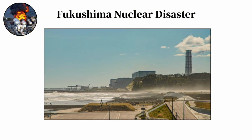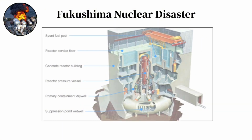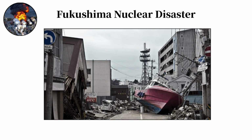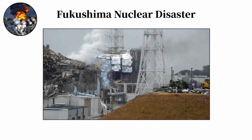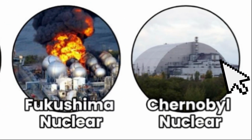The first reactor exploded on March 12. Another followed on March 14. A third on March 15. The disaster was classified as Level 7 on the International Nuclear Event Scale, the most severe rating due to the massive release of radioactive material. Surprisingly, only one death was directly linked to radiation exposure. But the larger tragedy was what came next. Around 165,000 people were forced to leave their homes, many never allowed to return, and others too afraid to go back. What was the worst nuclear disaster in history?